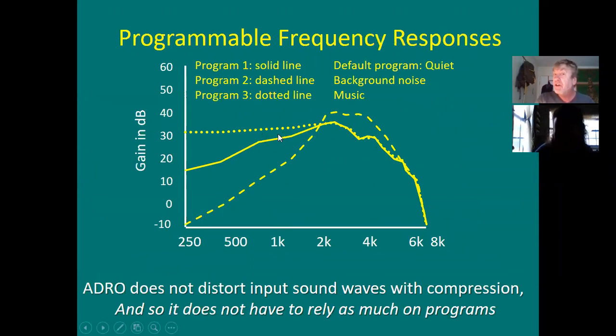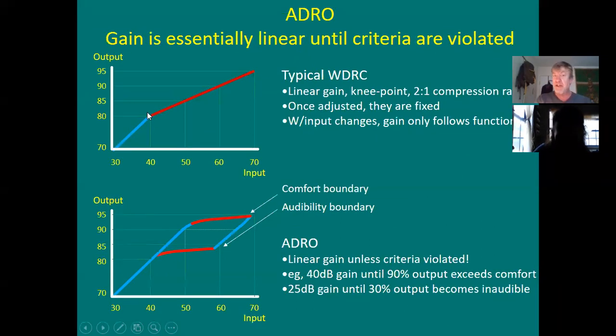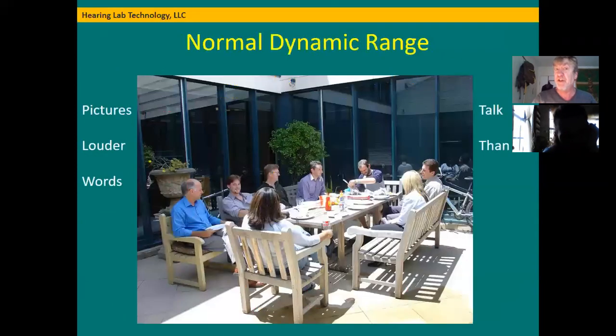That might be for music, because music is mostly low frequency. So look at this. You've increased your gain for music. So the listener chooses among these different programs, because you've got one fixed compression system happening in all environments. If you go to typical WDRC, you've fixed that knee point, you've fixed that ratio, and that's the way the hearing aid is going to handle all listening environments. Well, then you need lots of different programs in order to handle the difficulties in different listening situations.